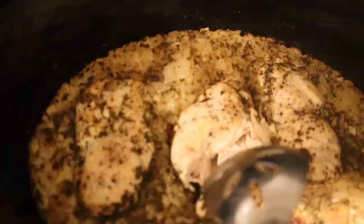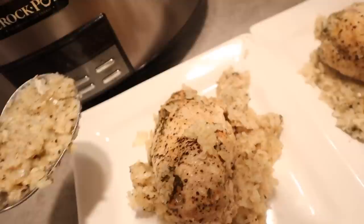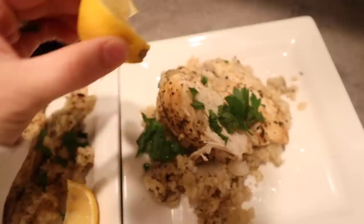But you can see here, I got some mush, but there's also some good parts. I just wanted to show you, be cautious about the rice. And also the rice, you could totally cook separately and then add when you're ready. But again, trying to just make everything in the crock pot was still good, but it was mushy.